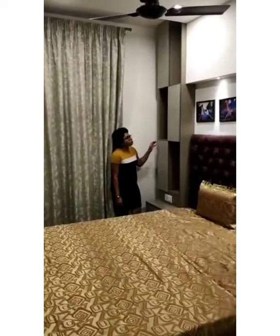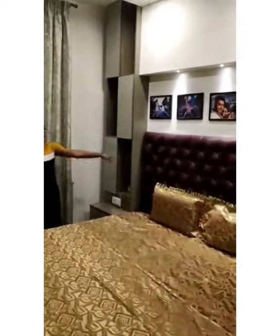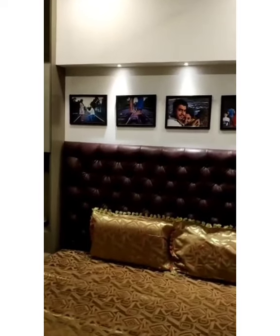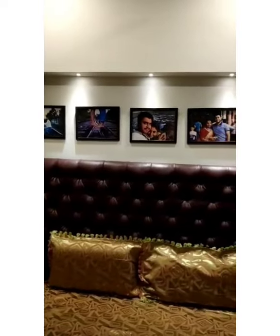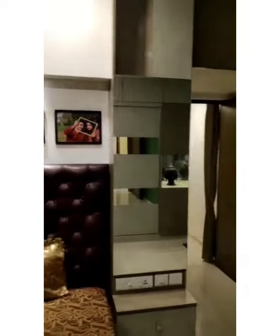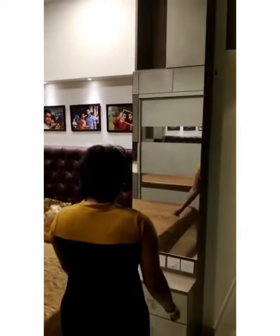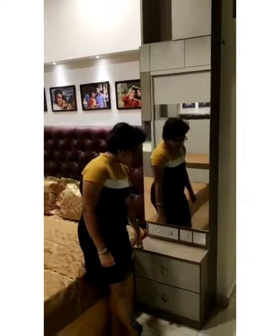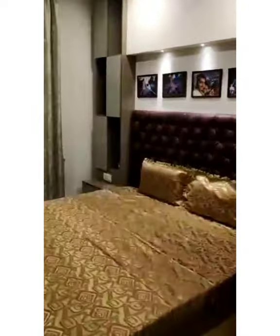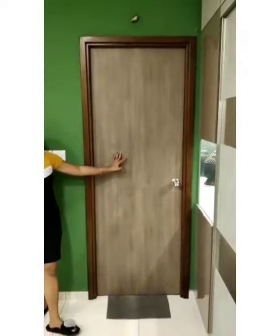So now this is a storage unit cum side table, and yeah, there are a few of our very memorable pictures. Some of them are before marriage, after marriage, or honeymoon. And this side, this is our dresser, dressing area, and side table as well. We put our cosmetics and all over here. And this is an attached bathroom, like the guest bathroom.